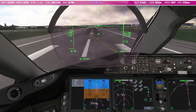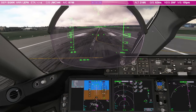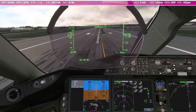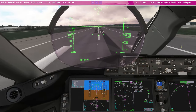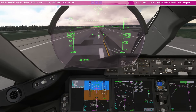Now, I may have accidentally overridden that a little bit. So we'll just set the thrust there. 80 knots, forward pressure to neutral, just holding that right rudder. It's so grippy, it's so hard to control these airplanes on the ground in this sim. There's V1, a bit more aileron needed, we're not actually level, there we go, there's wings level, and rotate.